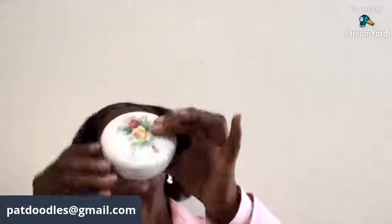And this is about 2 inches tall, 4 inches in diameter, and it is number 3. This is number 3, and it's $5 for the trinket box. So again, that's number 3, and it is $5.